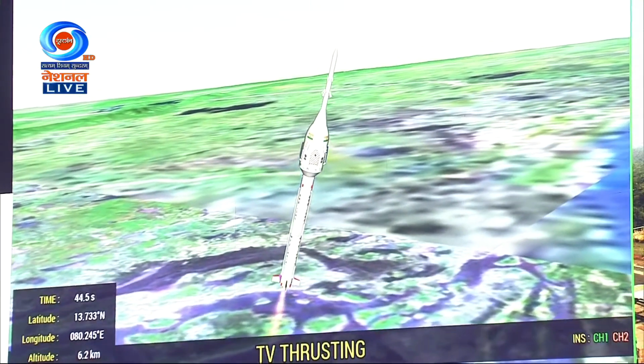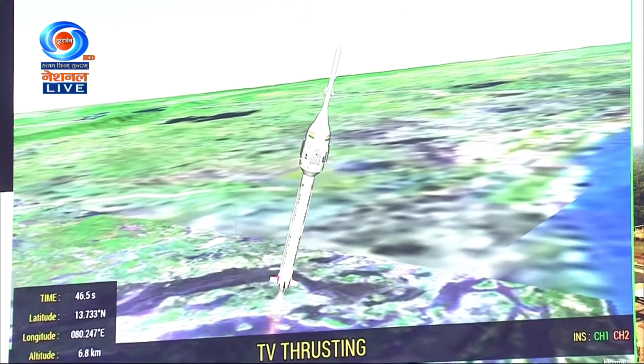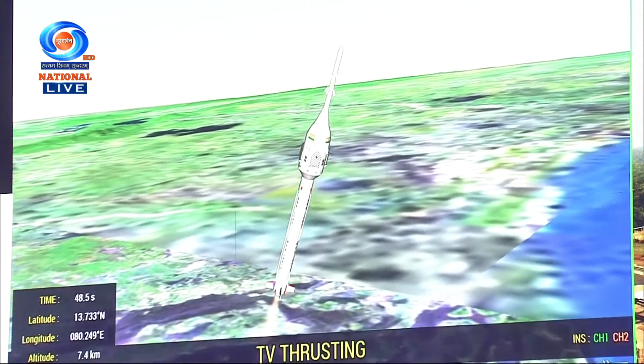Here we have a textbook liftoff of TV D-1, a major milestone towards ISRO's Gaganyaan mission. An unusual rocket was used as the carrier for the escape system. It was a modified L-40 booster of the Indian GSLV rocket using liquid propellants.